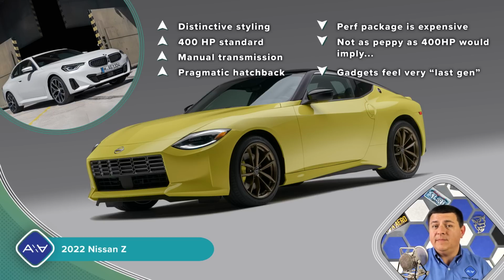And the M240i, again, even though not 400 horsepower, it's still going to perform very, very well compared against that Nissan Z. Now, the big deal, of course, is that these are not the same kind of vehicle. One is a 2+2 coupe, the other one is a 2-seat coupe only. And if you're looking for a manual transmission, you're only going to find that on the Nissan Z at the moment. No manual transmission available on the 2 Series.